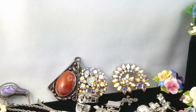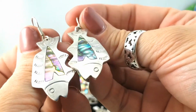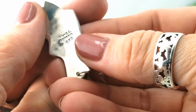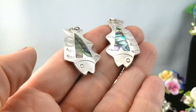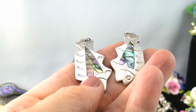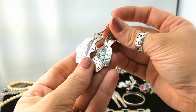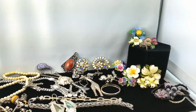Alrighty. Last item for this episode is a pair of earrings, if I could get them unhooked here. Here we go. They are fish. Sterling silver and abalone fish. They look Mexican. They're very heavy, I gotta say. 925 Mexico. The weight of them makes me think they're not silver, like they feel quite heavy, but as we do with anything marked 925 or silver out of Mexico, I would be testing these before putting them online and stating that they are silver.